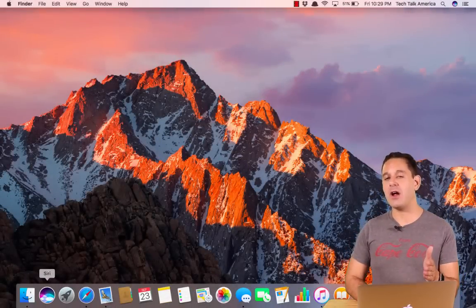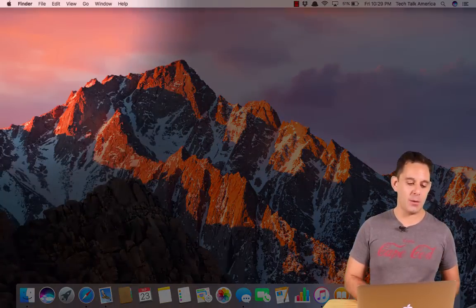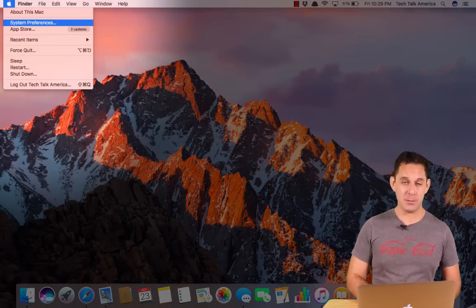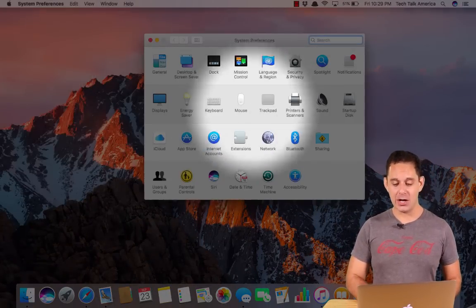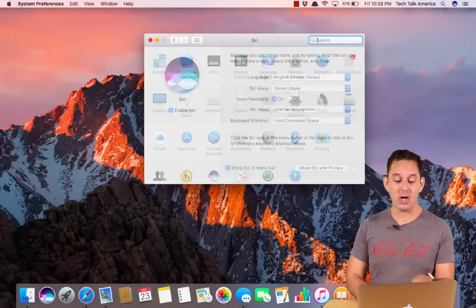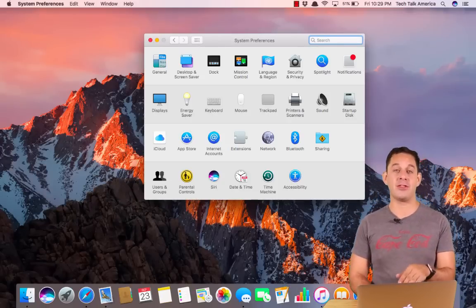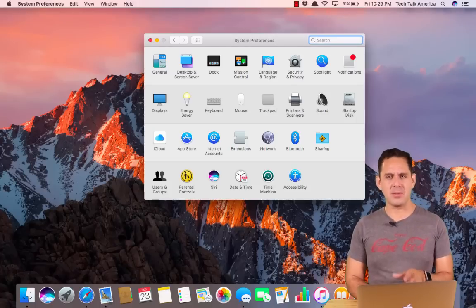But what I want to just very quickly go over is where are the settings for Siri. So let's go into that. We're going to hit the Apple icon, go to System Preferences, and from here we have Siri here at the very bottom of the dock. By the way, quick mention about that dock, you may notice the icons moved around a little bit. So for example, Startup Disk used to be down here on the bottom. So if you can't find something, it may still be there, it's just in a different part.